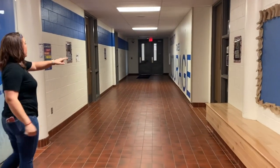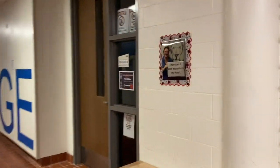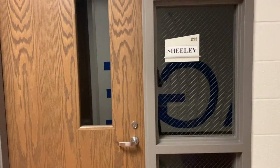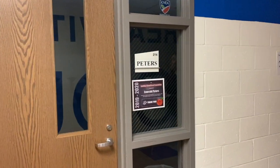And we've got Miss Wagner's class here for math. This is Mrs. Sheely's class. And she does a lot of different stuff. She's an instructional coach and she works in 7th grade too. And this is Mrs. Peters' room, and she is a special education teacher.